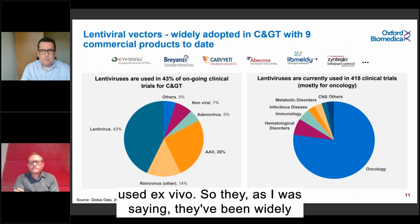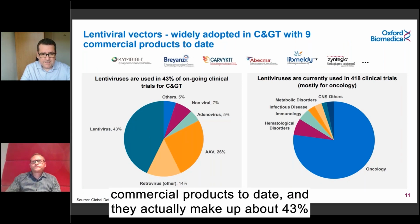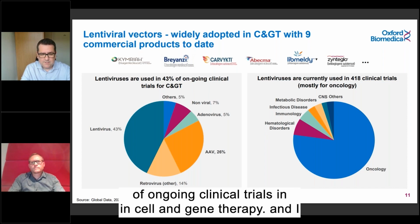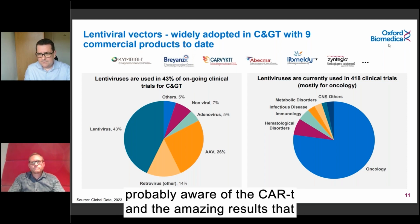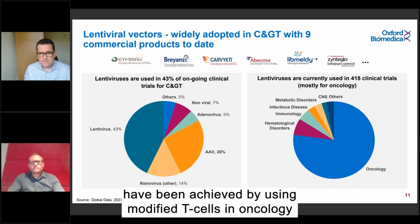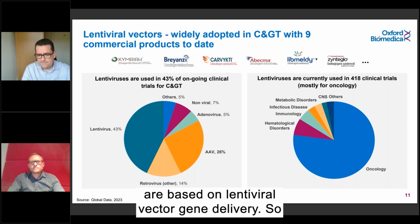So as I was saying, they've been widely adopted in cell and gene therapy, and there are 9 commercial products to date, and they actually make up about 43% of ongoing clinical trials in cell and gene therapy. And the biggest market really is in oncology. Everyone is probably aware of the CAR T and the amazing results that have been achieved by using modified T cells in oncology, and the majority of products now moving forward in CAR T are based on lentiviral vector gene delivery.